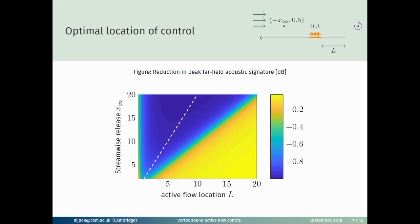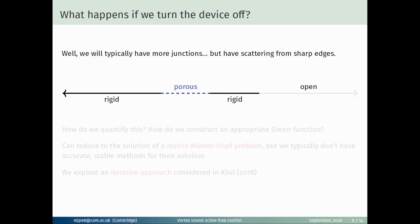One thing we can do is some optimization. We can look at how this depends upon various things, because fundamentally we're solving a one-dimensional ODE. It's very quick. But this model is quite basic, and so really we'd like a more sophisticated view. In particular, what happens if we turn this device off? Well, we've now not got a rigid plate. It's more obvious that we don't have a rigid plate. We're blowing out of some section, and so we've got a porous section. But this creates more sharp edges over which we've got scattering, and this is going to affect the far field sound. So how do we start to quantify this?